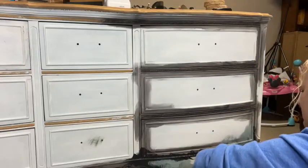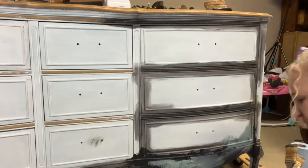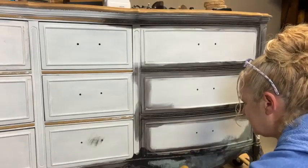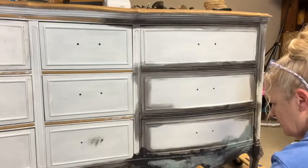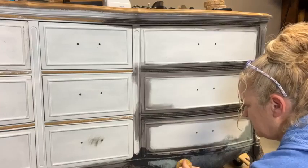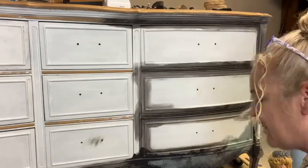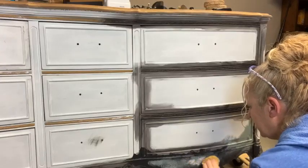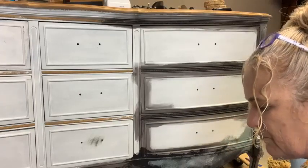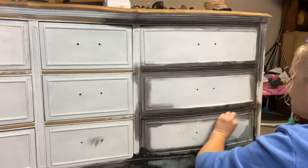So the way I'm applying this, I have a feeling that I'm going to switch to a sponge here for some of this. It just seems to go on a little bit faster. And like I said, I want to keep the bottom dark. I want to give it that nice texture. And I do want some texture with the fluff, just so it kind of matches. Let's give it a little bit of a highlight in here. Kind of lighten it up. And I want to come in with more fluff on this bottom drawer. So I'm giving it texture, even though I didn't texture it.